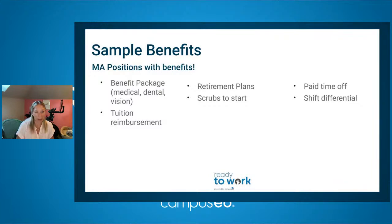So, with the medical assistant position, if you're hired on with one of our healthcare partners, there are amazing benefits in addition to that great salary of up to $20 an hour. Many of our employers have benefit packages that include medical, dental, and vision.